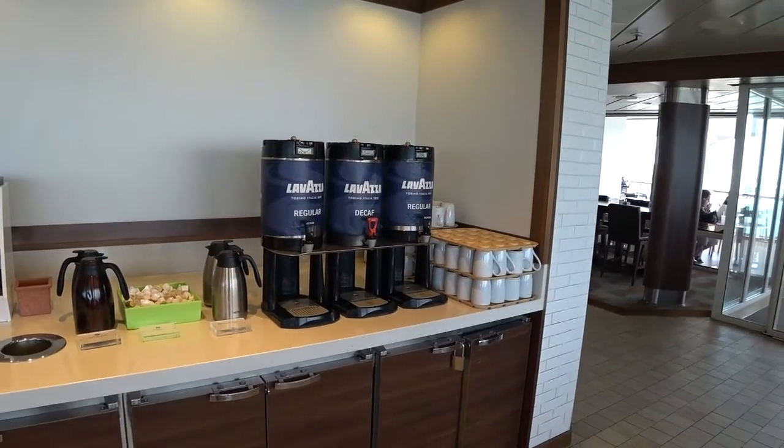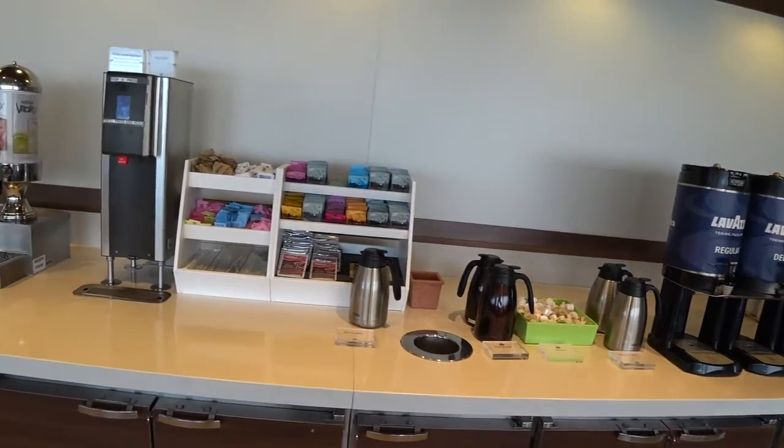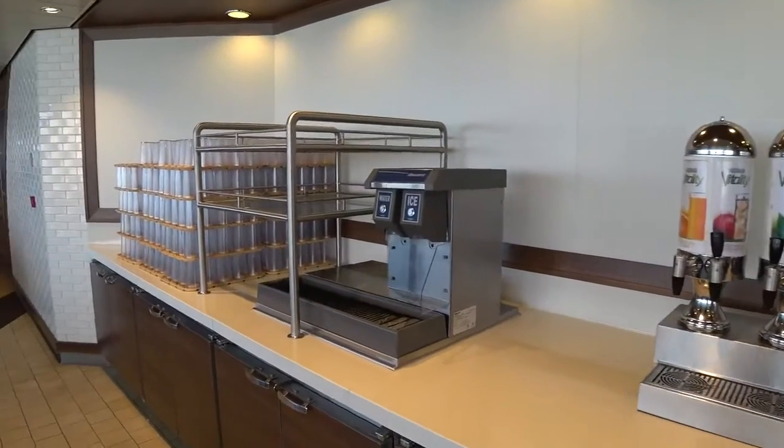So in Royal Caribbean, everything you see here is free and included, including the Lavazza coffees, all of the iced teas and hot chocolate, and water, of course, as well.